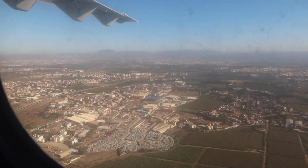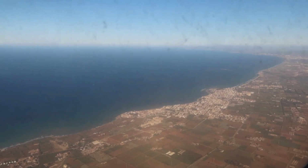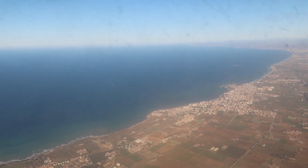Good morning from Taghit, Algeria. So we flew here yesterday evening. Taghit is in the central western region of Algeria. We actually flew for like 2 hours and we're only halfway down the country of Algeria. That's how big this country is. It's the largest country in Africa.